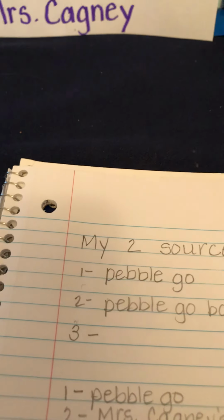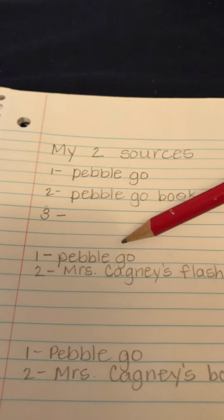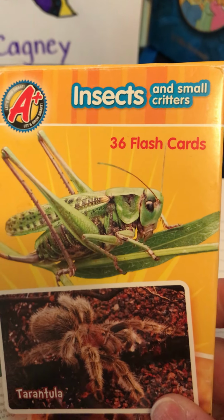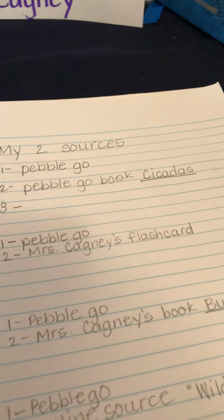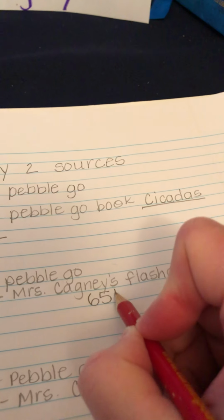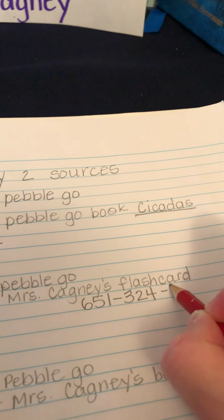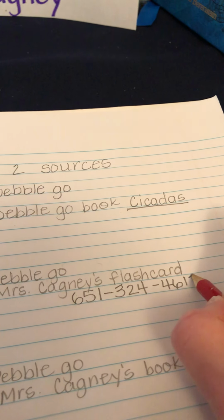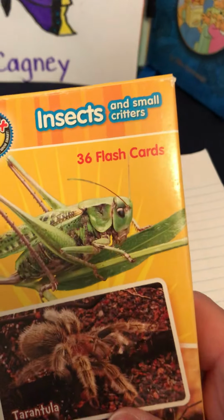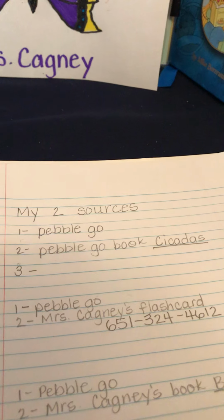You'll have more information. Okay, so those could be your 2 sources, Pebble Go and then a Pebble Go book. Or maybe your sources are going to be Pebble Go and Mrs. Cagney's flashcard. But do not write Mrs. Cagney's flashcard until you have asked me if I have a flashcard for you, because I don't have every single insect in my flashcards. If you're in my class, you can just ask me on Seesaw. If you're not in my class, you can text me, and there's my number. So you can text me and say, do you have a ladybug flashcard? And if I do, then that can be one of your sources. But you have to ask first. Don't just assume that I have it.